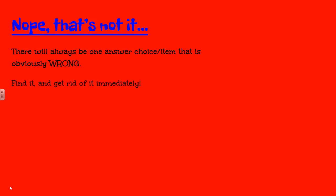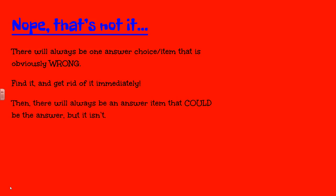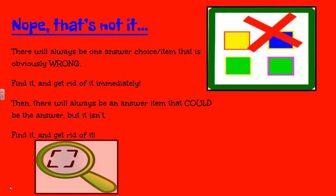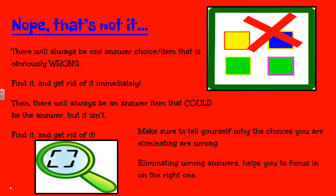No, that's not it. There will always be one answer choice item that is obviously wrong. Find it and get rid of it immediately. Then, there will always be an answer item that could be the answer, but it isn't. Find it and get rid of it. Make sure to tell yourself why the choices you are eliminating are wrong. Eliminating wrong answers helps you to focus in on the right one.